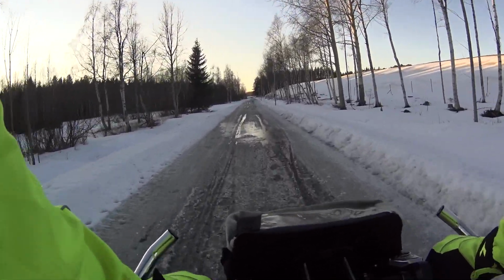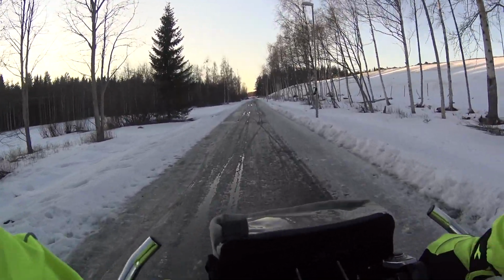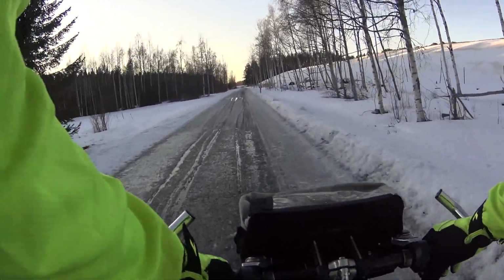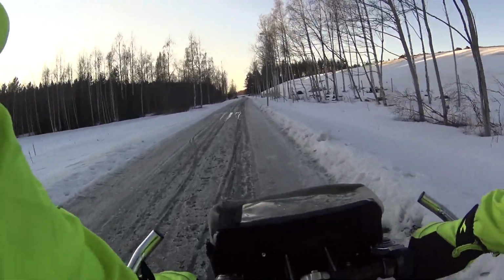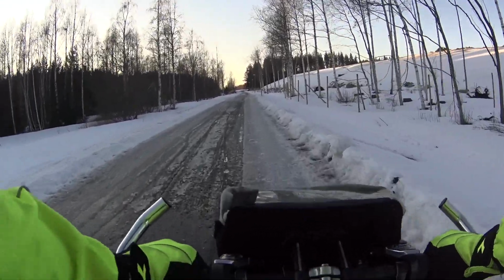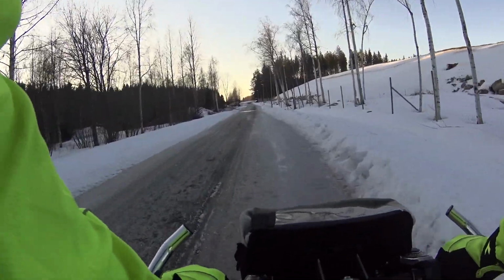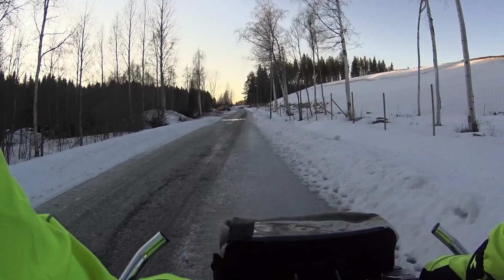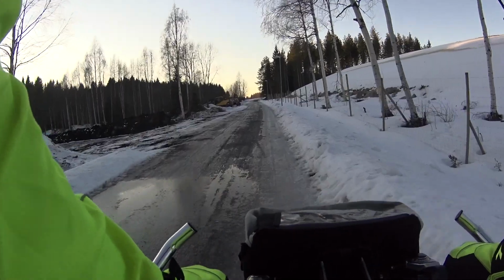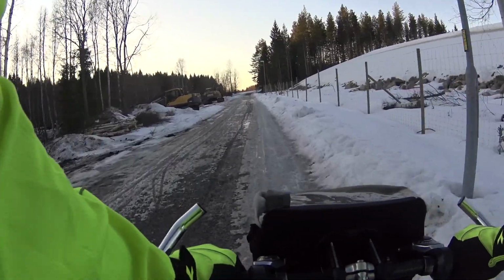Woo! Although I can't really say I hate commuting like this. It's quite fun when you're slipping around on the ice, at least when you're feeling quite secure with studded tires. So as you see, I'm choosing the icy path here over the kind of slush on the side because it's much more stable here.